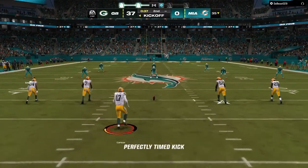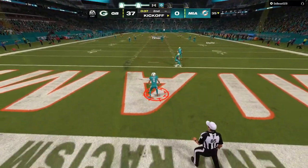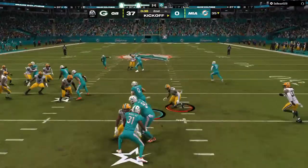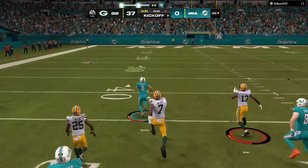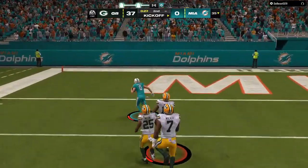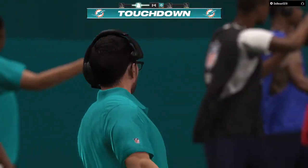So after the made field goal, here's Carlson to send it away. Berrios now from his end zone. The lane opens here. He's past the 30. It's a foot race, and they are not going to catch him. He's in. Touchdown, Miami.